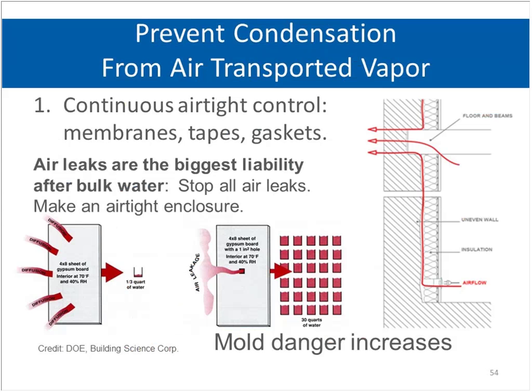Here we have a diagram on the left from the Building Science Corporation showing 2 sheets of gypboard. The one on the left, we have vapor diffusing through that gypboard into the assembly over the course of a winter in a cold climate. We see 1/3 of a quart of water diffusing through. That same piece of gypboard over the course of the winter with a small air leak is transporting 30 quarts of water, that indoor humid air, to the enclosure. So we have a geometric difference in the liability to the wall and the possible damages.